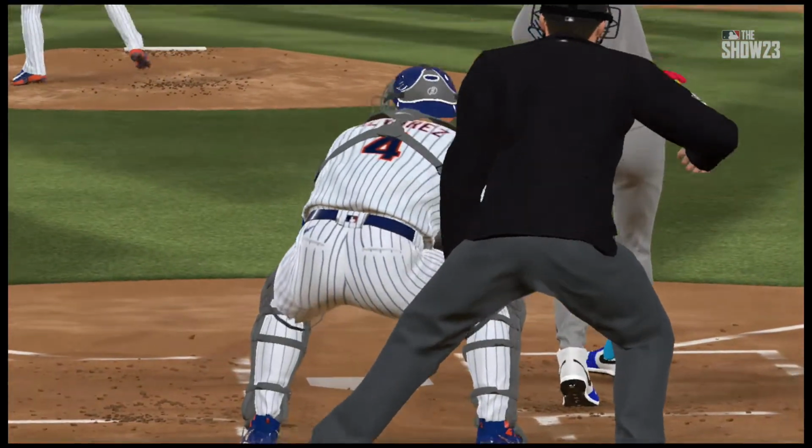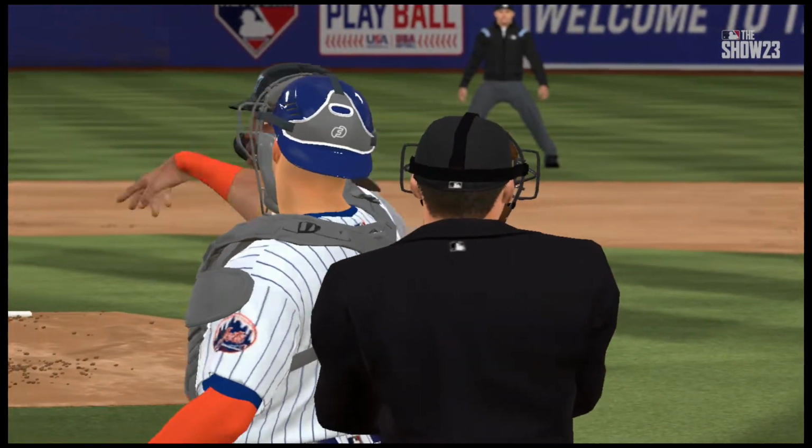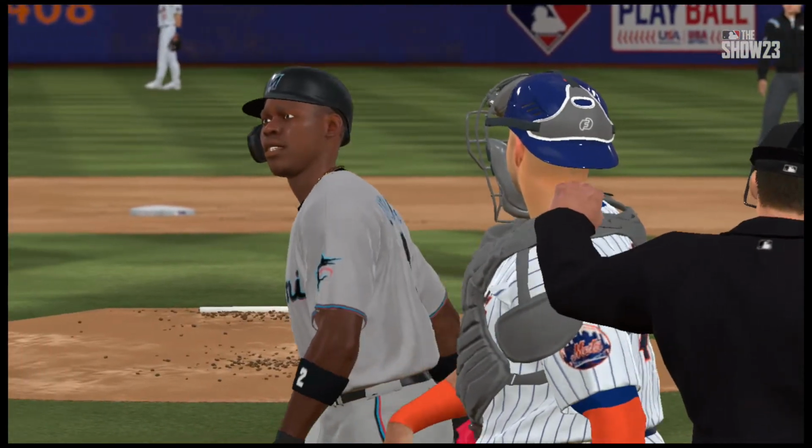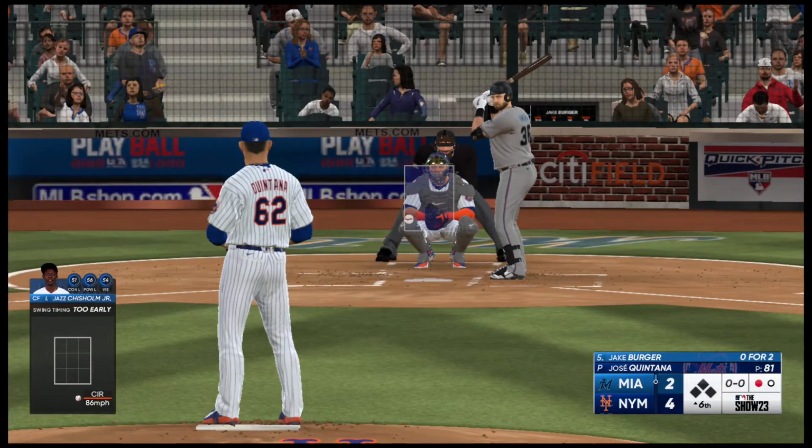You strike out a guy 3 times in a game, I think that guy's got to go back and really study some video with his hitting coach, figure out how they're beating him, make this adjustment really quick, because word will get around the league in a hurry.